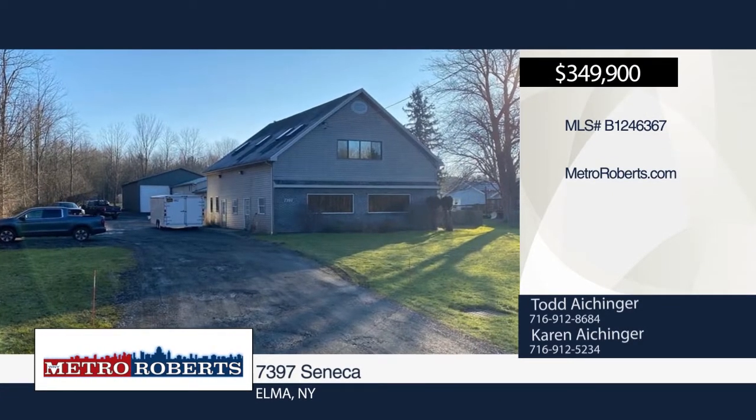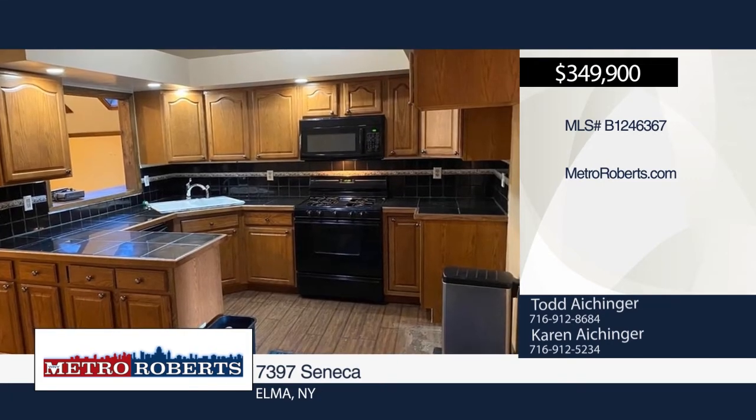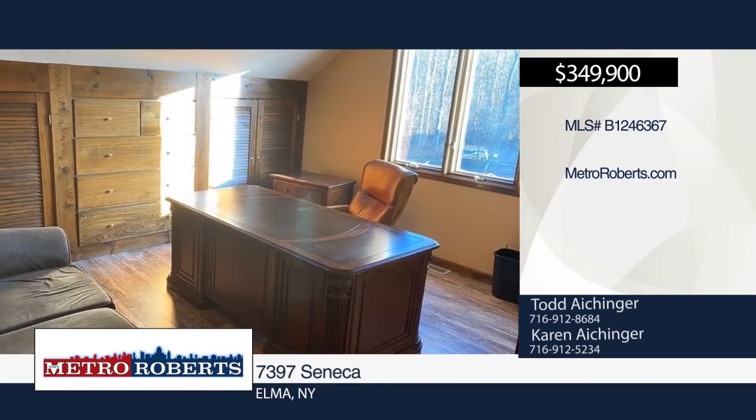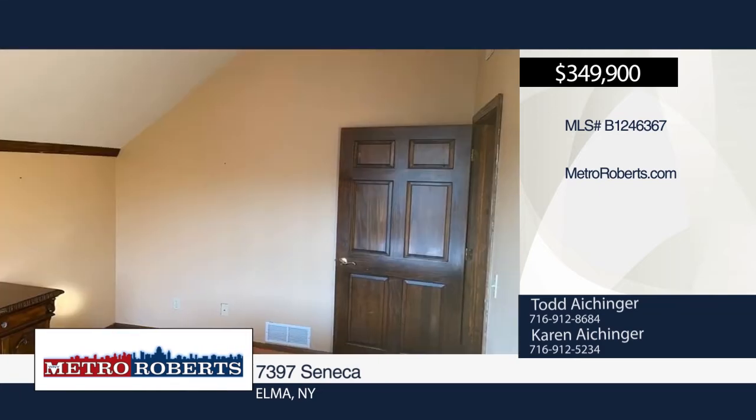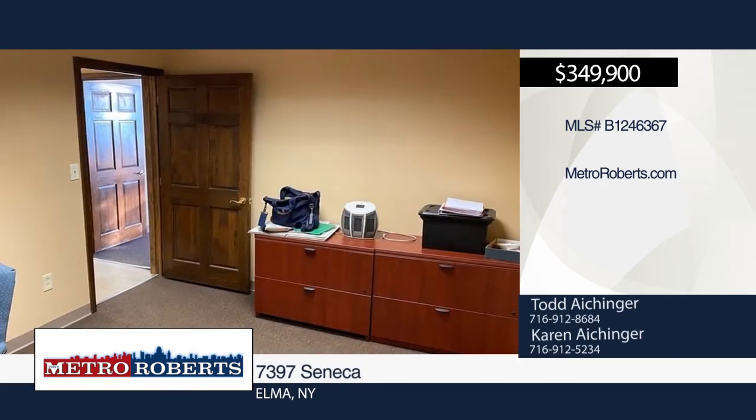Don't miss this great property in Elma, located about 2 minutes to Route 400 and 10 minutes to I-90. It offers space for an office and apartment. It has tons of parking and storage galore. You could run your business all in one spot or rent some of it out to lower your monthly expenses. See everything in person with a call to Todd and Kieran Eichinger.